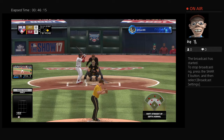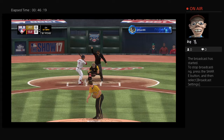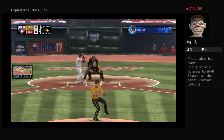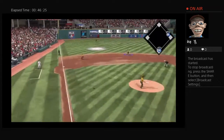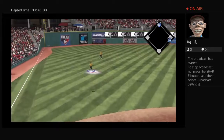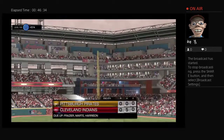Digging in now, Jose Ramirez. In his last at-bat, he popped out in foul ground. Checks his swing, but this pitch is right there for strike 1. Here's the 0-1. Swing and a high pop-up back onto the outfield grass now. And 8 innings have come and gone now as the inning is over.